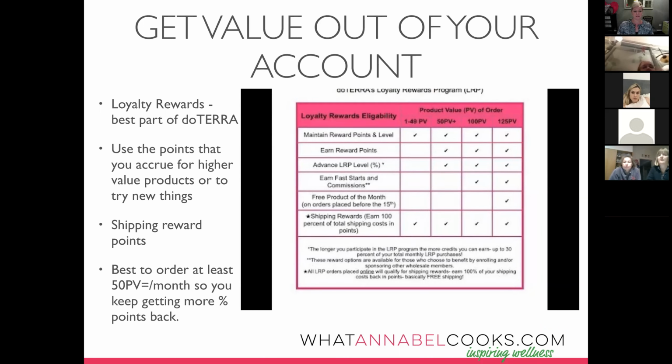But how to get the most value out of your account is to really get on board with the Loyalty Rewards program. Most of you who are tuned in are already doing that or are set up to do that. The Loyalty Rewards program is the monthly ordering. It is how you really earn points and accrue lots of free things, and we all love to get free things, don't we? It is a completely customizable, changeable order each month. Unless you forget to change it, in which case you'll get sent whatever you ordered last month.